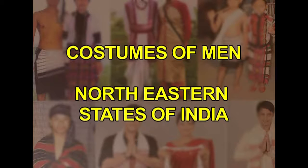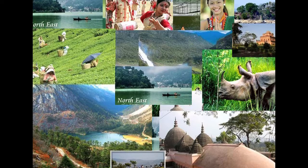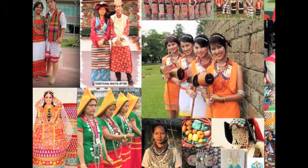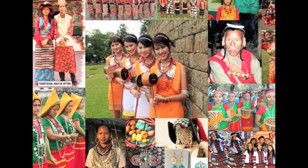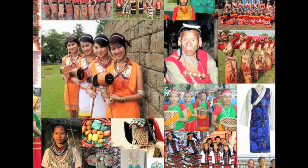Coming to the costumes of men from northeastern states of India. The northeast area of India has 7 beautiful states: Assam, Meghalaya, Arunachal Pradesh, Mizoram, Nagaland, Manipur and Tripura, and these are collectively called the 7 sisters. There is a lot of scenic beauty in the northeast, but the cultural richness is also equally mesmerizing. Recently, kurtas and silhouettes inspired from the northeastern states have begun to be very popular on the Indian fashion circuits, and some of the styles have also been represented by international designers.